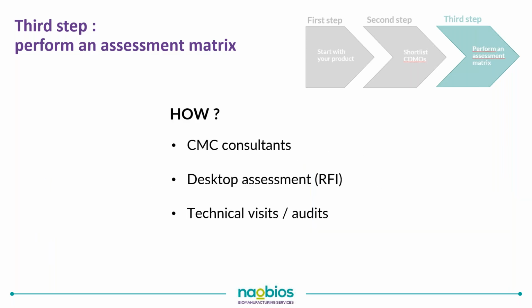How do you do that? So you may want to use CMC consultants. Then you'll be eventually either using those CMC consultants or doing a desktop assessment. Here you'll be probably using your typical search engines. Also, you've compiled enough information here to perhaps devise a request for information that you'll be sending out to CDMOs, and you want to compile that information. And then based on that information, you want to schedule technical visits and audits.